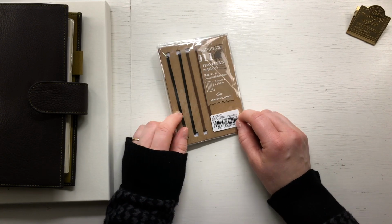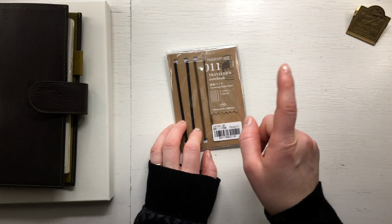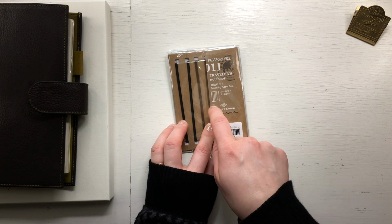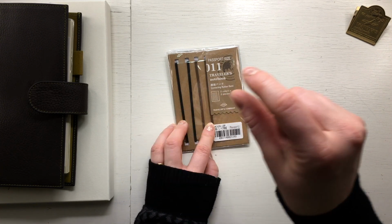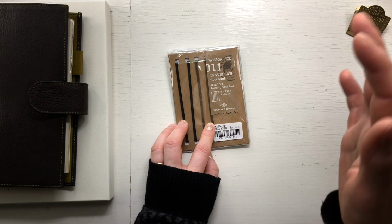I got a 2-pack of those, and the problem was that it didn't say the 2-pack on the item name in the translation. So that's why I didn't realize it.